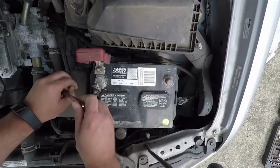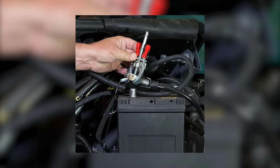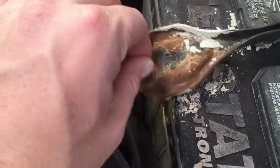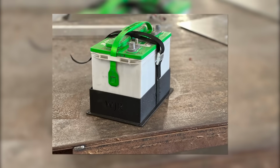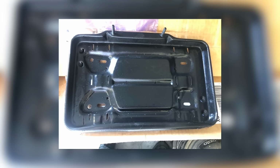Then, do the same with the positive terminal. If the cables are stuck, use a battery terminal puller. Once the cables are off, remove the clamps or brackets holding the battery in place. Lift it out carefully. It can weigh 40 to 60 pounds. Check the battery tray for corrosion. Clean it using a mix of baking soda and water, then dry it completely.